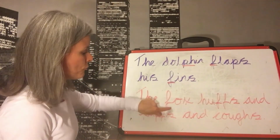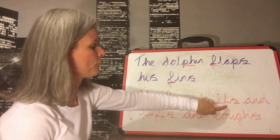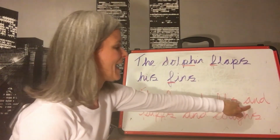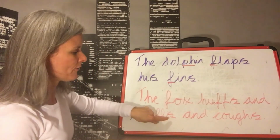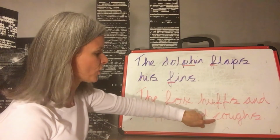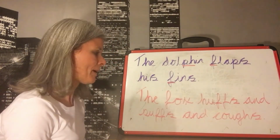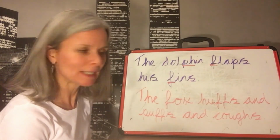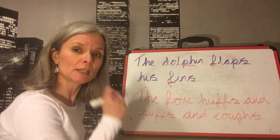Here we go. The fox huffs and puffs and coughs. The fox huffs and puffs and coughs. Sounds like he's a bit poorly, doesn't it? What letters are making the f sounds? Can you spot them and underline them?